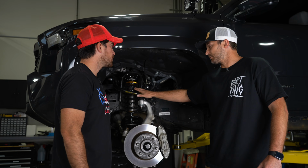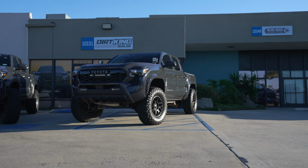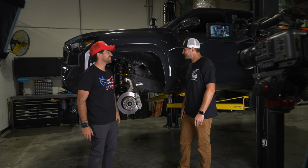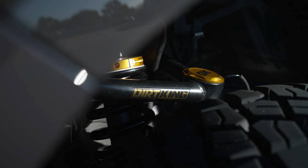So we're going to be breaking down the most common questions that people have before upgrading their Tacoma suspension. When you over-articulate that ball joint, it's gonna break the neck of it. Fourth gens get a little more. The fourth gens, these things are impressive. We're gonna start with mid-travel, what that actually means, and why it's such a game changer.